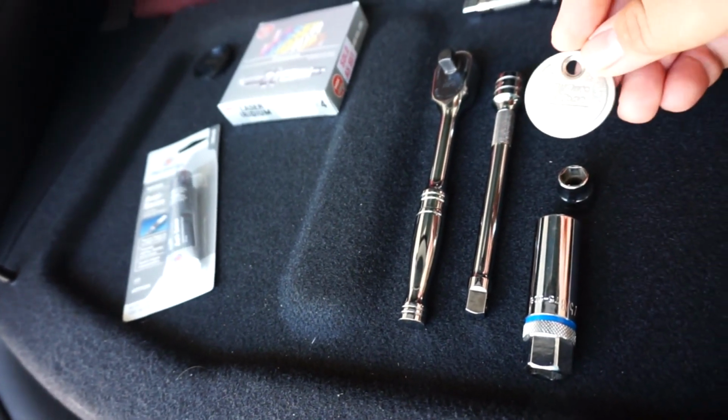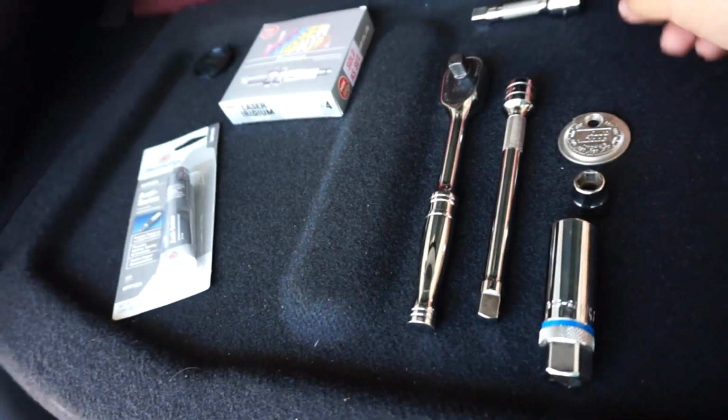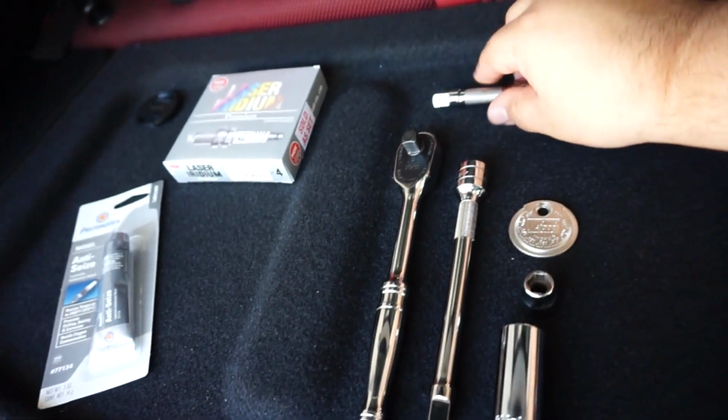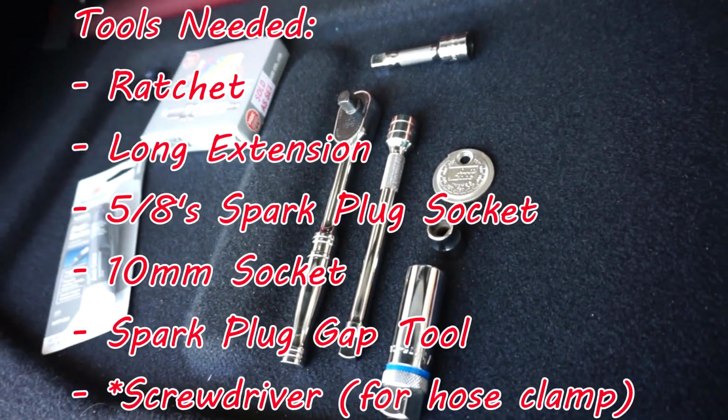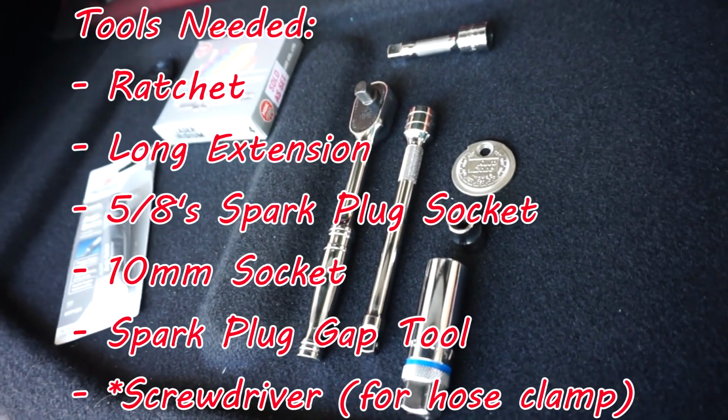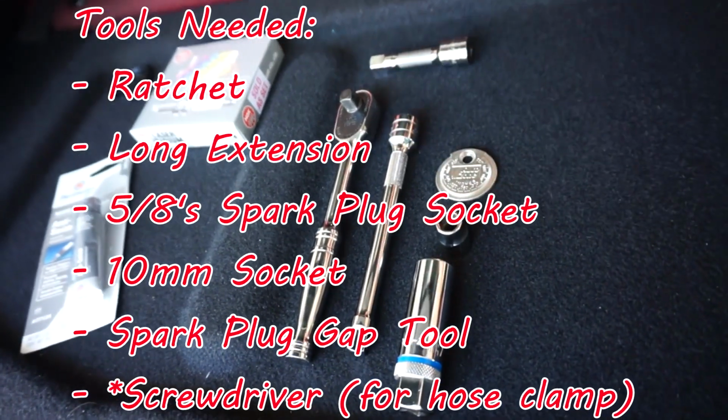A spark plug gap tool to make sure that you have the right spark plug gaps, and perhaps a smaller extension to assist with removing the bolt holding down the coils. Not necessary, but might give you a little better leverage than having the longer one.